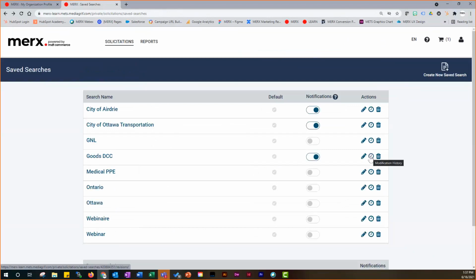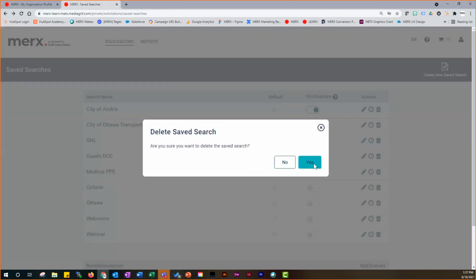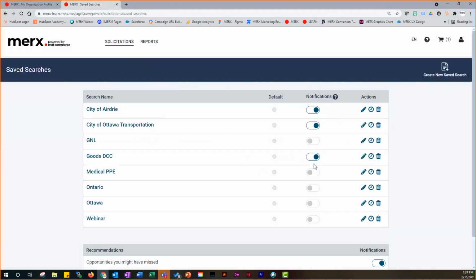It's been a couple of months. And of course, if you want to delete one, you can also do so by clicking on the little trash can, and then boom, it's gone.